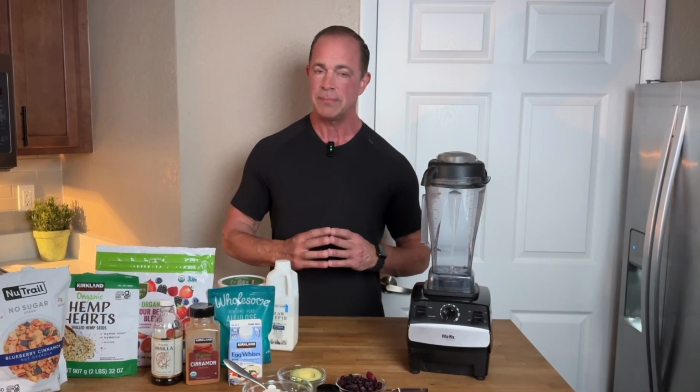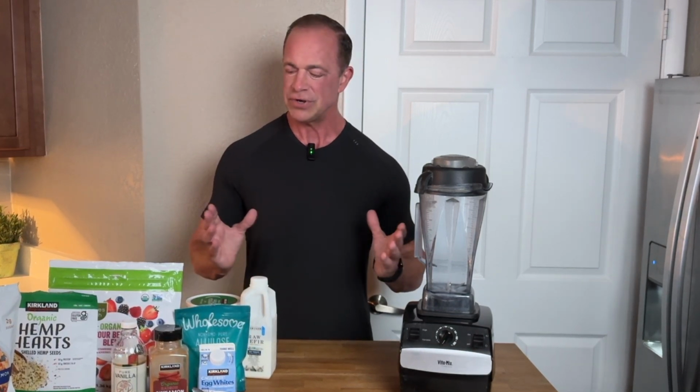And I tell you, when I drink this, I am full for a long time. I've actually had to tweak it down a little bit, not adding the chia and the flax in, because I just had no appetite for such a long duration. I wasn't able to hit my goal when it comes to protein. Ideally, you should be hitting a gram of protein for your ideal body weight. So if you weigh, like me, 205 pounds, I try to hit 205 grams of protein every day. And believe it or not, that can be quite challenging. So without further talking, let's make this smoothie.